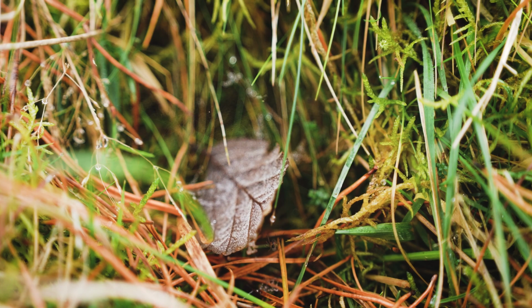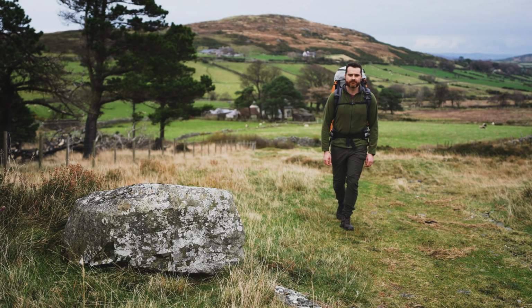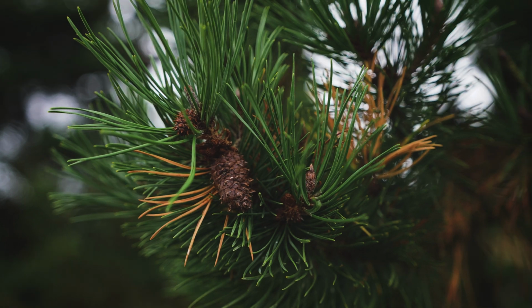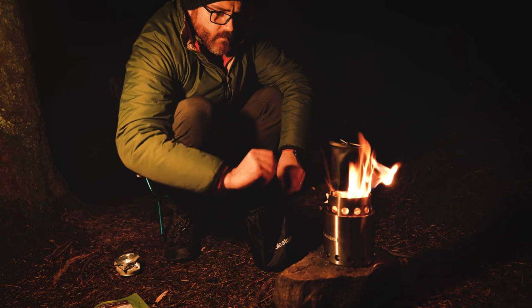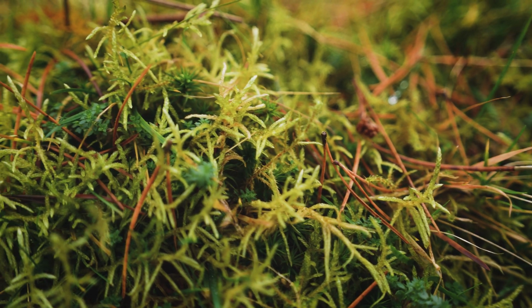It's the 2nd of December, and that means that officially winter started yesterday, so I'm heading out for what's going to be my first wild camp of winter on my own, and I've brought this tiny little wood stove with me, the Solo Stove, which I hope is going to be enough to keep me warm, as well as heat water and cook my food on.